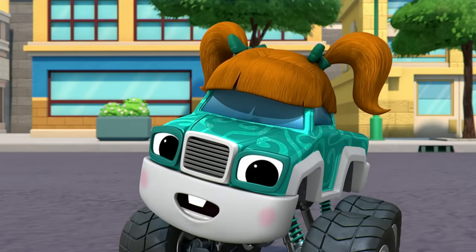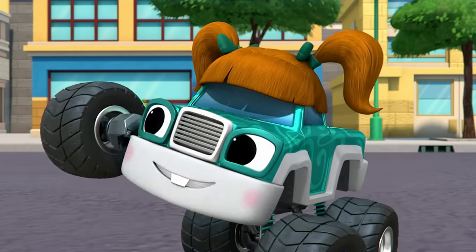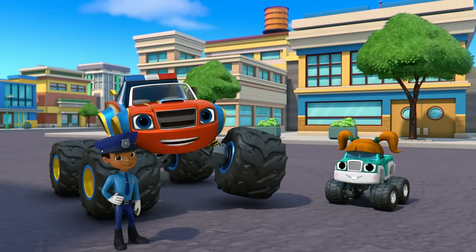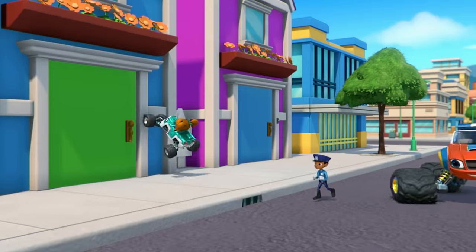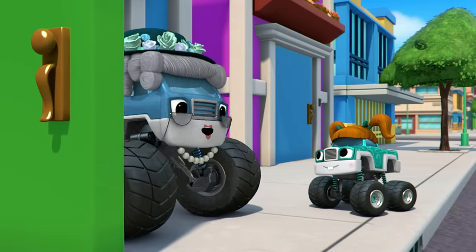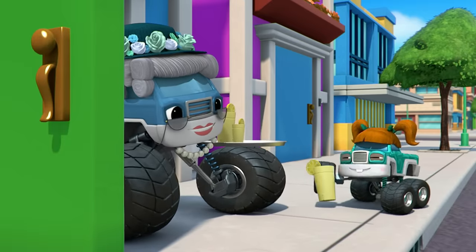I know my grandma lives somewhere with a green door, orange flowers, and one window. Whoa, good remembering. Come on, let's use those facts to find Grandma's building. Which of these buildings has a green door, orange flowers, and one window? That one, right! Oh, and you're just in time, too. I made fresh lemonade. Mmm, delicious.